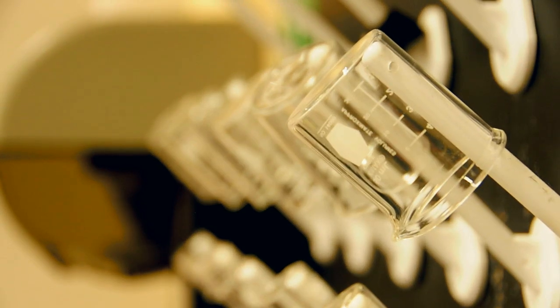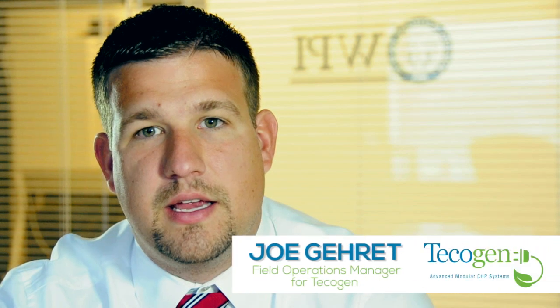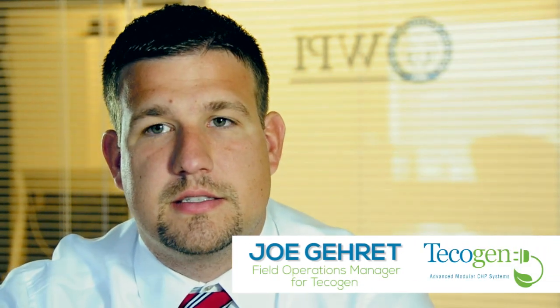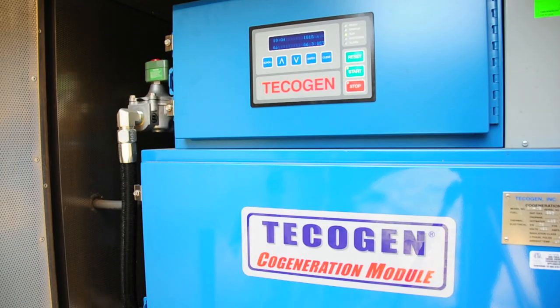This building in particular, we had 2 CM75 cogeneration units. Tecogen in April completed a 150 kilowatt cogen system. The system was fully designed, installed, commissioned, and now being maintained by Tecogen. The cogen component of this project serves 2 means. It's combined heat and power.